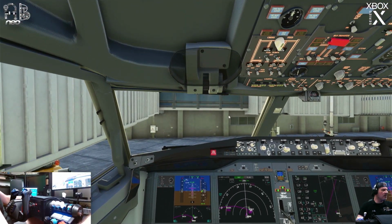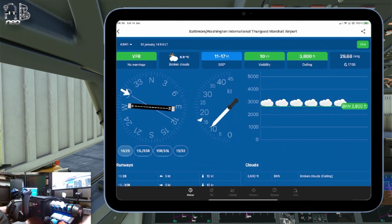Weather in Baltimore today, we've got an 11 to 17 knot wind, near headwind as we take off from runway 28. Broken clouds down to 3,800 feet. It is 8.9 degrees centigrade, so it's a bit of a chilly afternoon here in Baltimore.